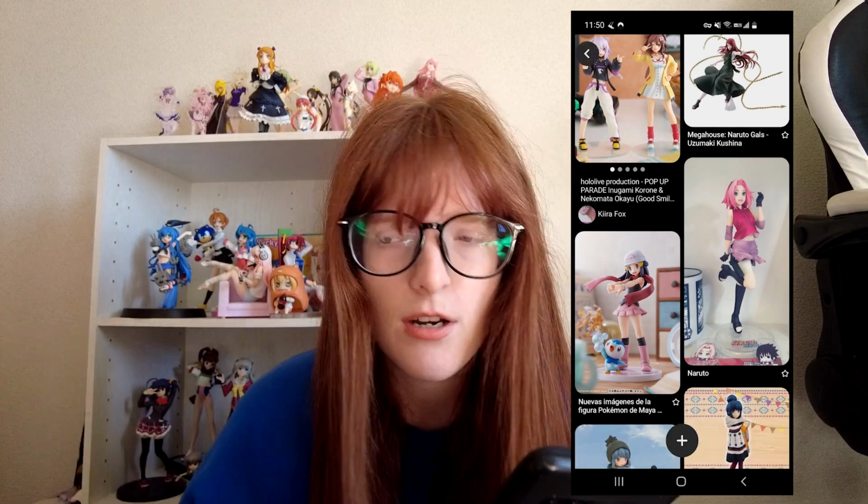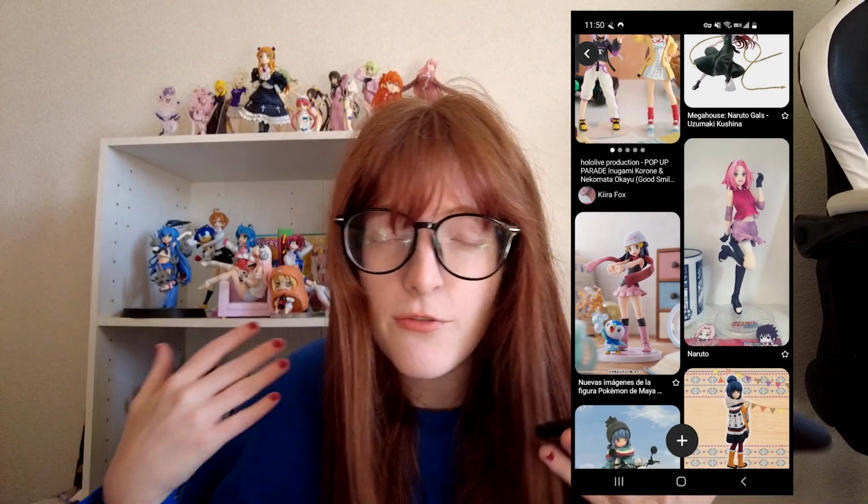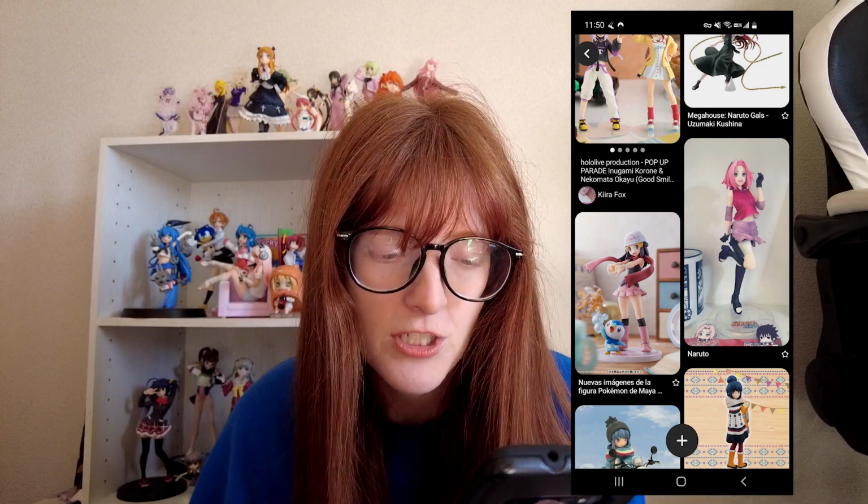The Sakura is cute too. Look, everyone hates Sakura. This will be the easiest figure to find, and it'll probably be the cheapest because everyone hates Sakura, so that's good for me because I'll be able to find her for really cheap.